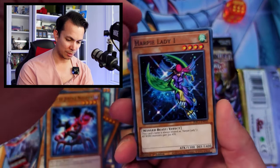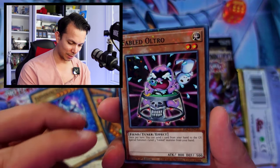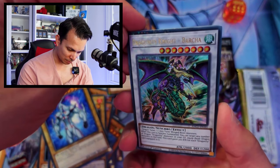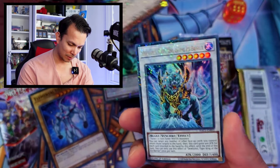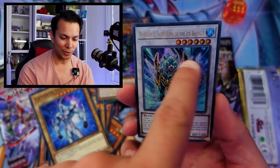Harpy Lady number one. Okay. The Flame Whale Guard, the Elemental Hero Neos. Okay. And here's our first common, the Fabled Ordos. An ultra rare, what is this? Dragunzi Knight, Barsha, and a Fabled Green Miru. That looks cool. And another one, looks like, it's so hard to read the text. The Tiger King of the Ice Barrier. So hard to read that.